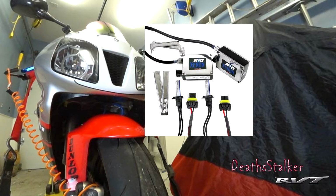The downside about the HIDs is they had these massive transformers, because essentially they're designed for cars, not for motorcycles. They were kind of hard to squeeze into the side fairings of the bike. Anytime I wanted to work on the bike, even something simple like an oil change, it was a real hassle to get the fairings off and get these HID transformers out and then back in where they're supposed to go when you're done. So I actually dreaded doing any service on the bike.